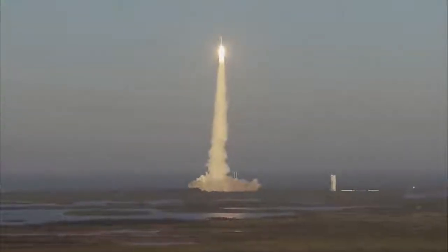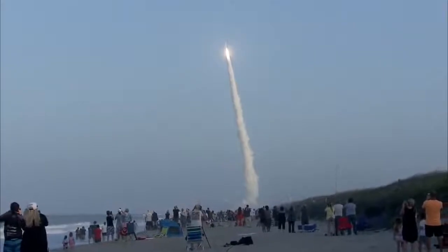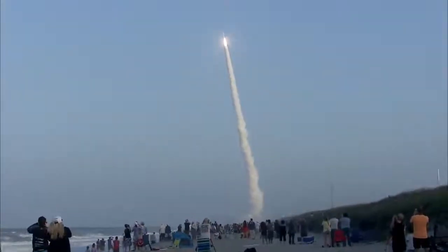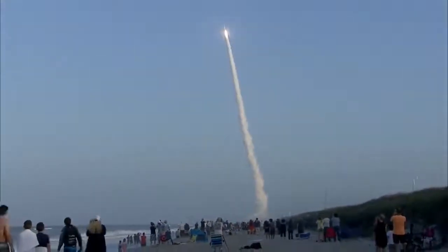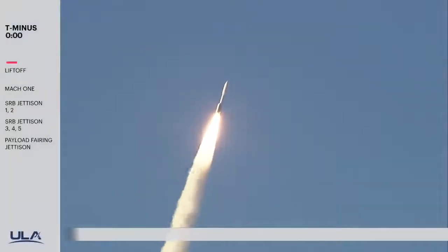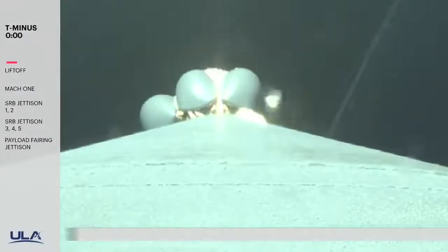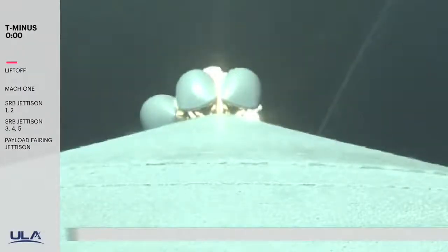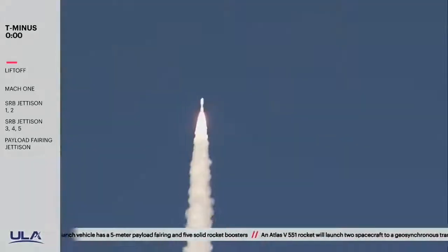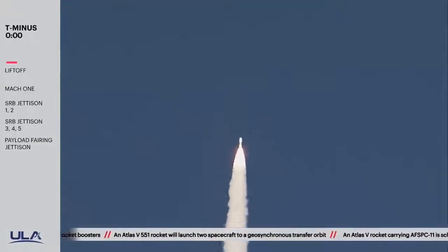180 pump speeds and injection pressure. And good chamber pressure across all 5 SRBs. PU's gone to closed loop control. Now passing 20 seconds into flight. Continue to see good pump speeds and injector pressures on the RD-180. 30 seconds in. And vehicle's now passing Mach 1. SRB chamber pressure continues to look good across all 5 SRBs.